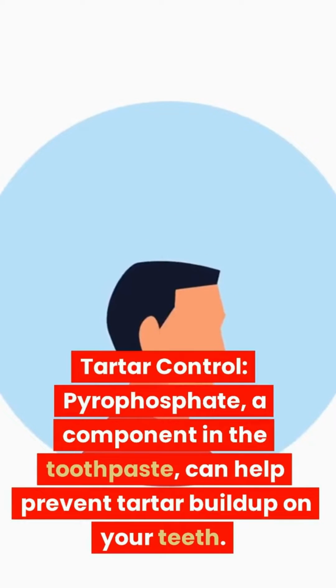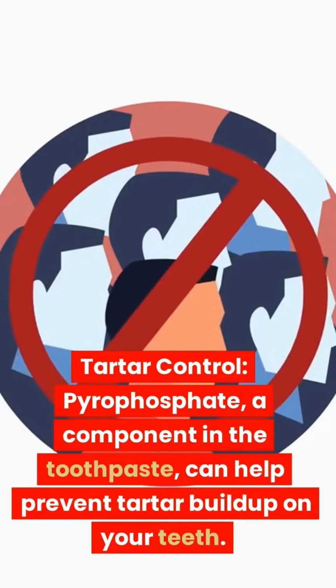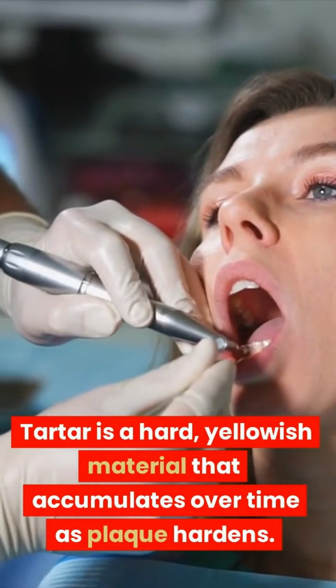5. Tartar control. Pyrophosphate, a component in the toothpaste, can help prevent tartar buildup on your teeth. Tartar is a hard, yellowish material that accumulates over time as plaque hardens.